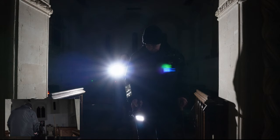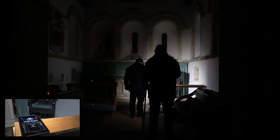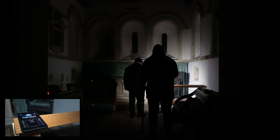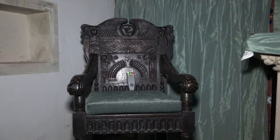We're not safe. Why are we not safe? Please, Spirit, why are we not safe? Can you see that EMF meter? Bear with me. Every time I face the camera away from me, it goes off.